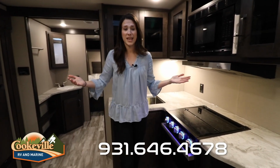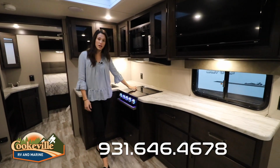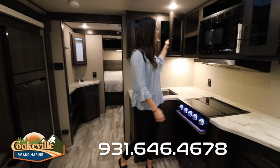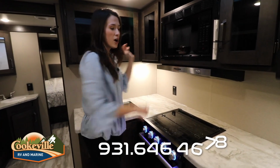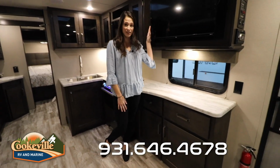Starting off in the kitchen of this camper, you've got your usual massive countertop space. We have a 3-burner top stove here with a nice accent lighting. Microwave up top, plenty of storage for plates or any extra appliances you want to bring while you're out on your outdoor adventure. Over here, we've got huge drawers, more storage underneath our entertainment area.